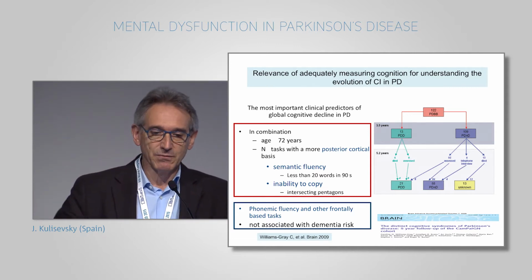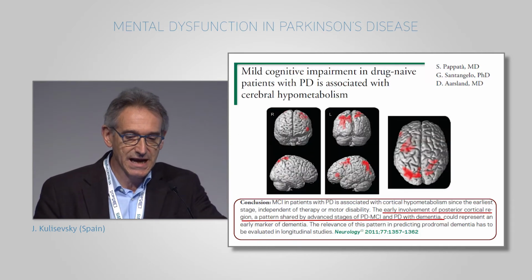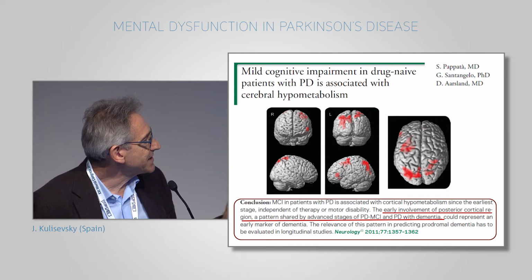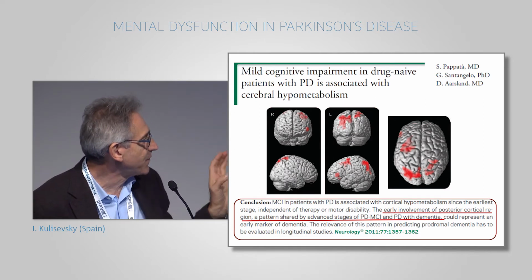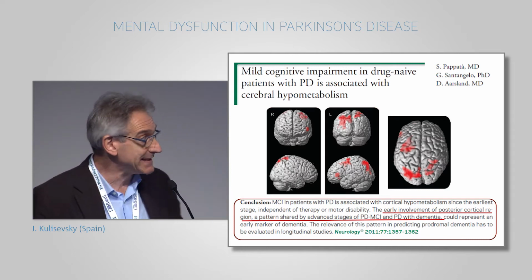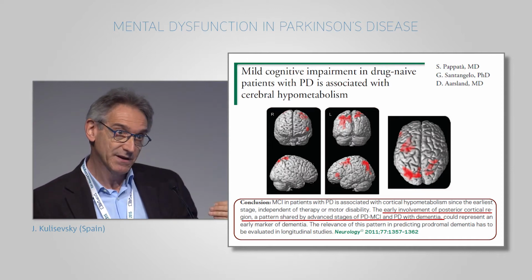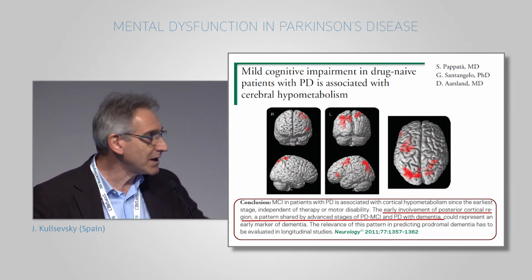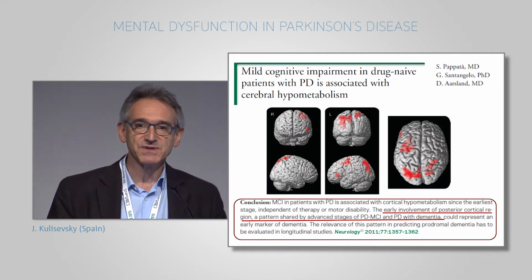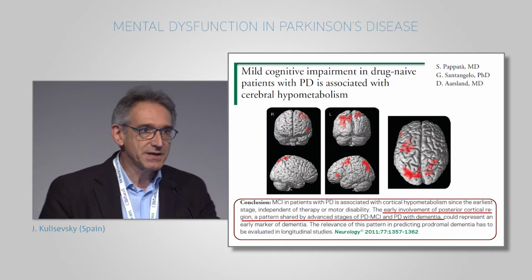If you examine these from a neuroimaging point of view, you can see that in drug-naive patients there is a cortical hypometabolism from the earliest stages that is independent of therapy and of motor disability. The early impairment of the more posterior cortical regions is a pattern shared from the early stages to mild cognitive impairment, and is more typical and perhaps an early marker of the progression to dementia.